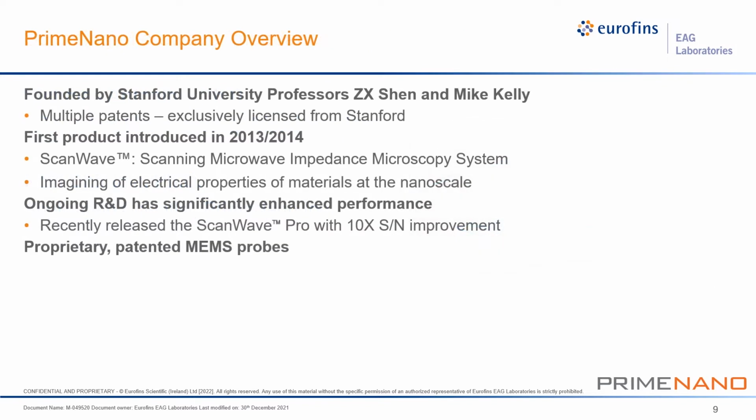Prime Nano was formed by two Stanford University professors, Z.X. Shen and Mike Kelly. Prime Nano has exclusive rights to multiple patents in the field of scanning microwave impedance microscopy. Our first product was introduced in 2013-2014 and was the ScanWave 1.0. It's been used in imaging of electrical properties of materials at the nanoscale. Over the last several years, we have invested heavily in R&D and recently brought to market the ScanWave Pro with over 10x improvement in performance over previous and competing products.